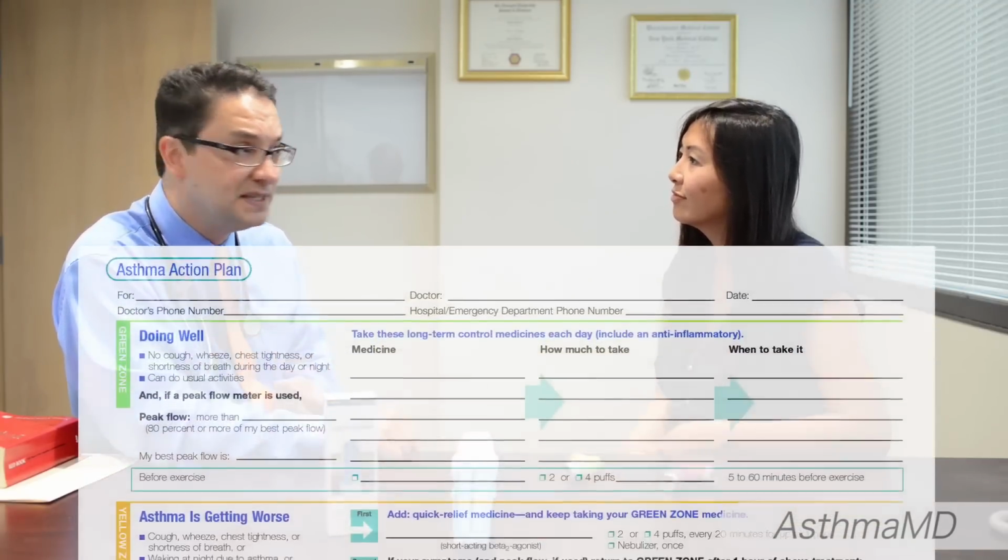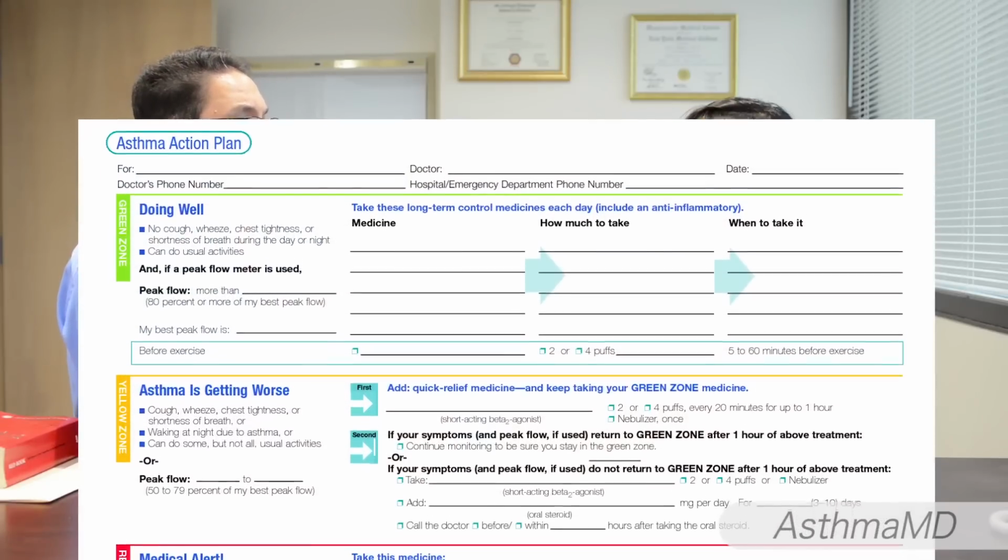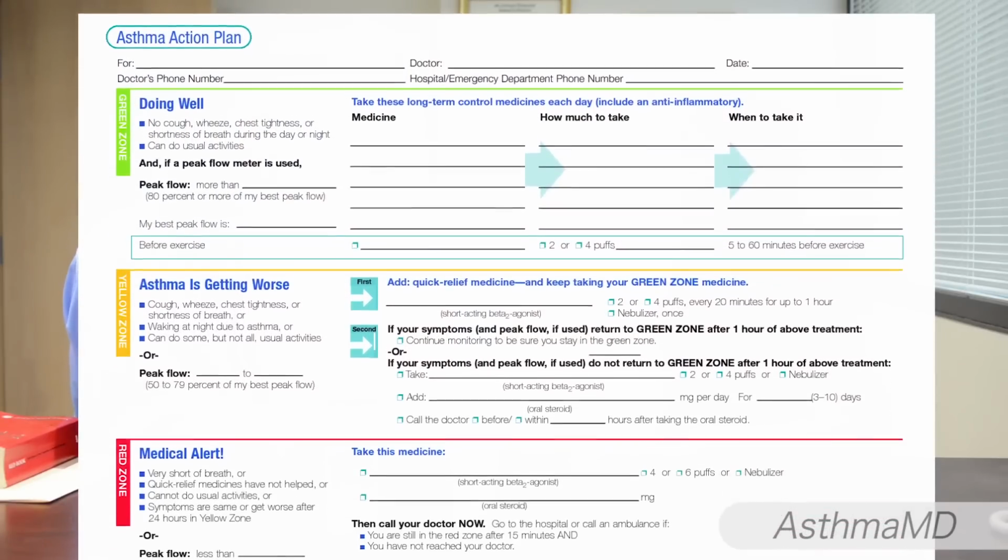To help you, there are reminders built into the AsthmaMD mobile app. So what's an easy way for us to use this medication? The recommended way is to have an asthma action plan written by your physician, which details how and when to use your asthma medications. Okay, that was helpful.